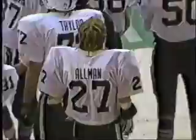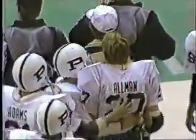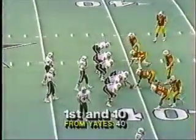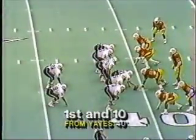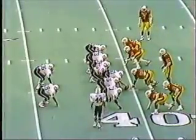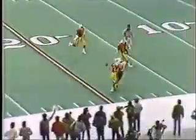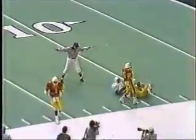Now, if you're Permian, though, you've got to score, but you've got to score quickly. That's right. 11:28 left in the ballgame. So Permian has it at the Yates 40-yard line. Jason Harrington all the way at quarterback today. High lob pass looking for Anderson, and it is incomplete at the 15-yard line.